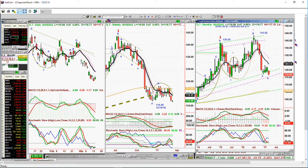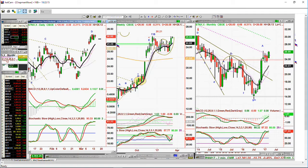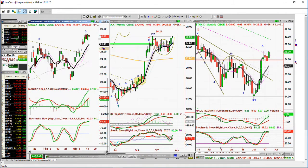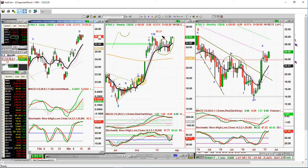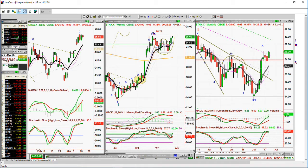TNX.X. And what do we have? We have a peak D holding at high level consolidation. Hasn't broken out yet. That's going to be very important. And the weekly chart, 2621, is the level, 2.621%, that was made back in November, was it? No, December the 16th, the week of the 16th, 2621 in the TNX. And so far, 2615. We are 6 cents away from breaking out. And that would be leg B in the monthly chart.